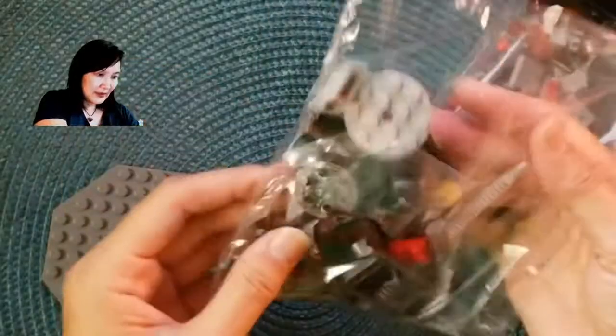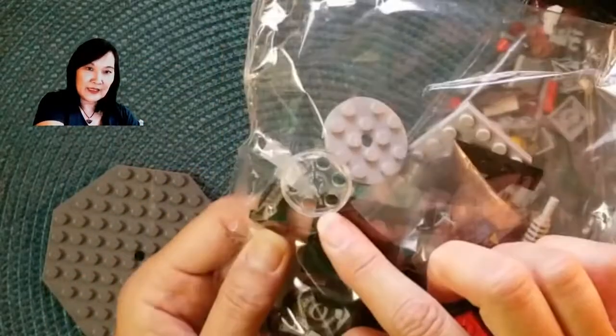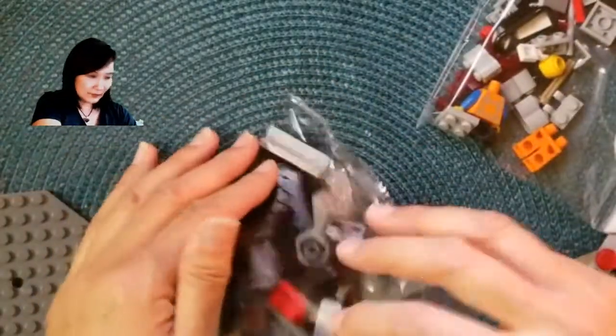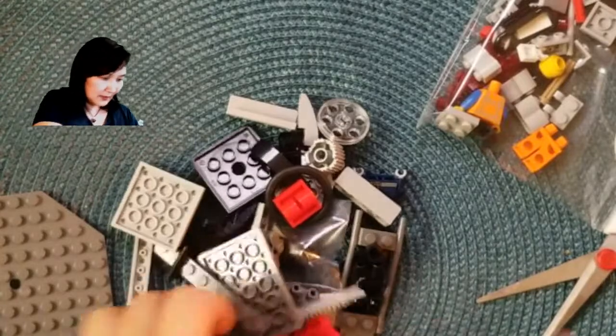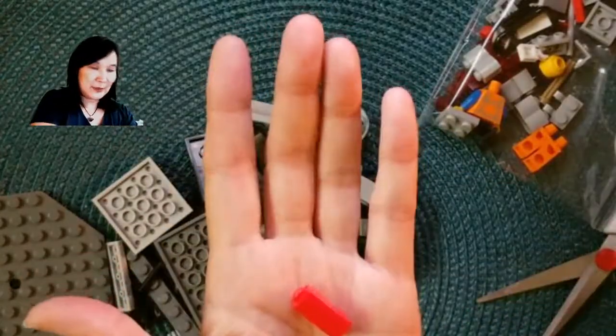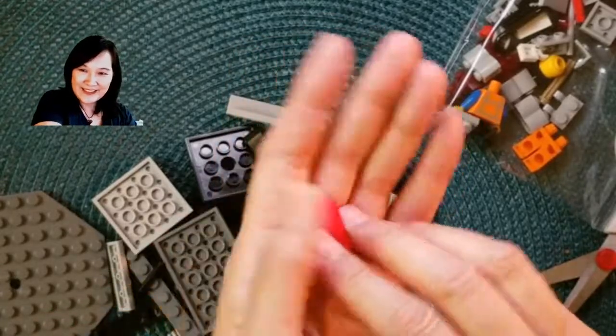There's no numbered bags in this one because it's a small set, but you can tell that we have some, ooh, this is a cool piece. Look at that. It's a transparent disc. All right, we're going to go ahead and do some knolling here. Yeah, so here's the piece de resistance, right? I guess on the back.